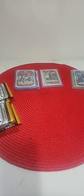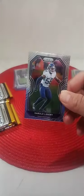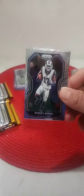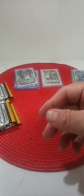Nice one for the Ravens. Ryan with Baltimore. So Ryan's having a nice break here with Dobbins. Got a nice rookie year for the Ravens this year. So put him in our rookie stack. Keep Burrows by himself because we got another one of the big boys. Hopefully we will. Earl Thomas. Landry. Woods. Jared Pickney.